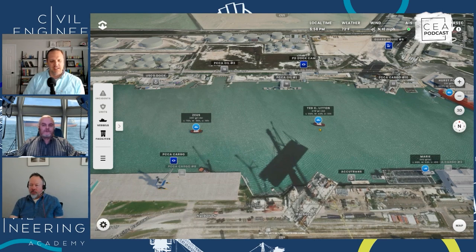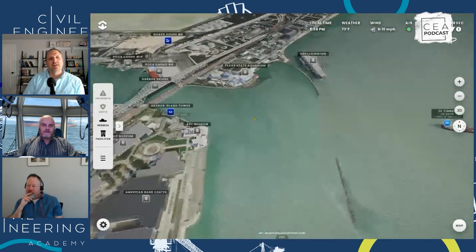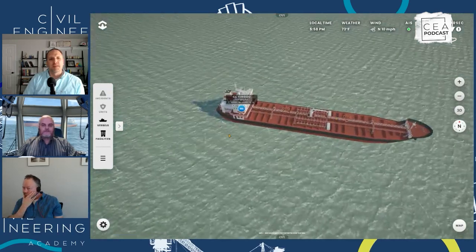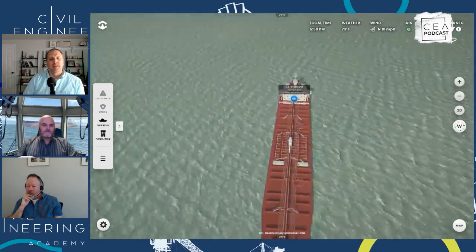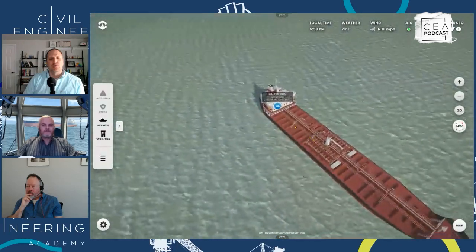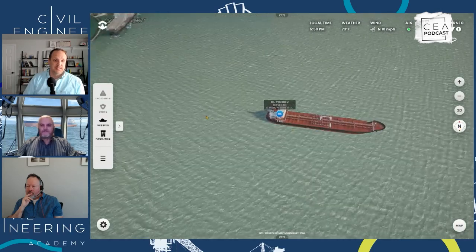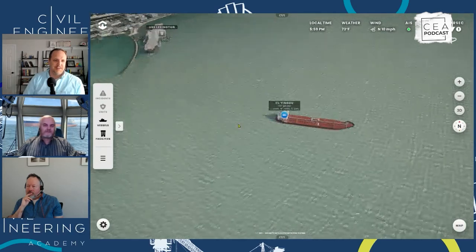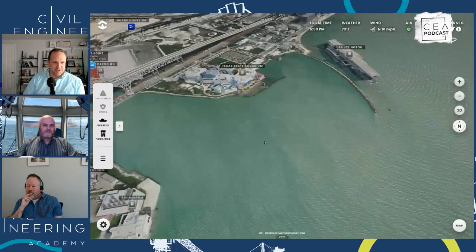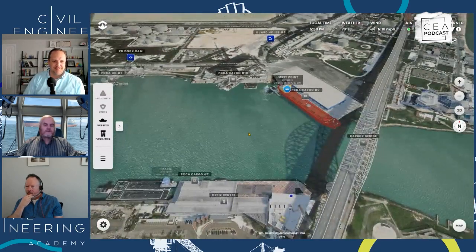Yes, if you were standing on the shore, you would see these actual tugboats sitting right here. And if you were out in the Corpus Christi Bay front, you would have just seen this oil tanker leave the port of Corpus Christi, headed out across the bay. Ooh, that's awesome. So this is in real time. That is awesome information. So you can see every ship in the world because you've got that map. You know what's coming and going.